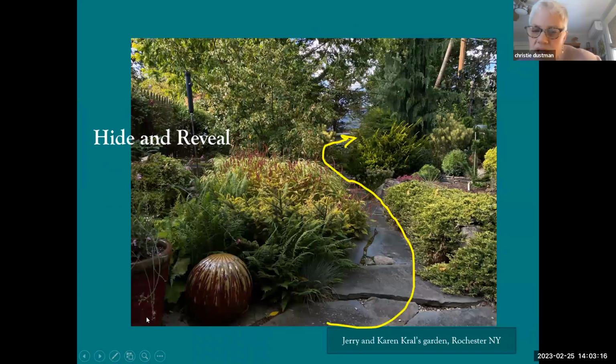Here's an example of it from Jerry and Karen Krall's garden in Rochester that I'm sure many of you have been to. This idea that there's something around the corner. So it engages the imagination rather than, I think, a lot of traditional gardens where the plants are all around the edges and there's lawn in the center, and your kitchen window that you look out all the time, you look out and you see everything at the same time.